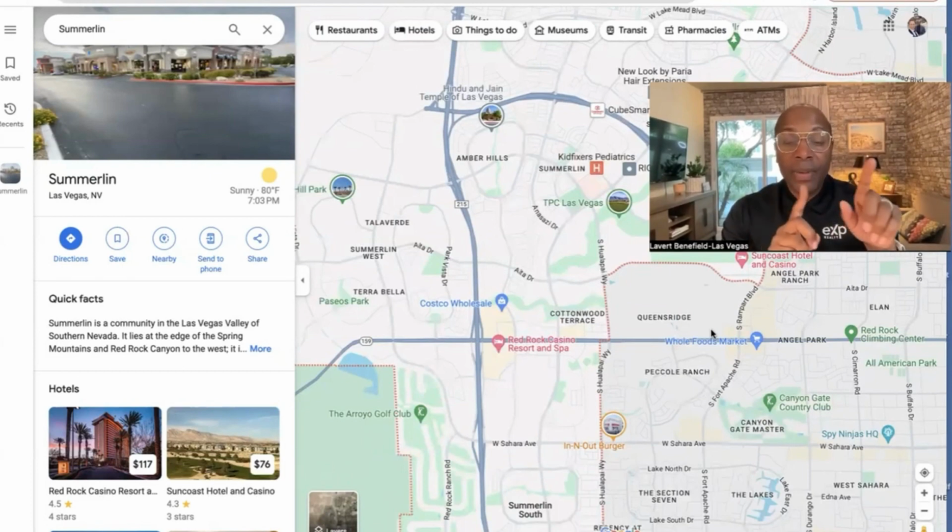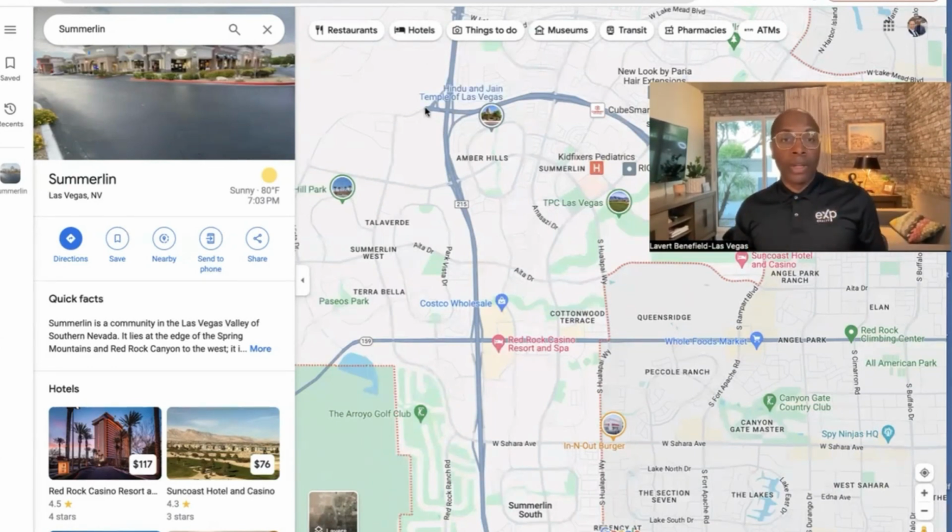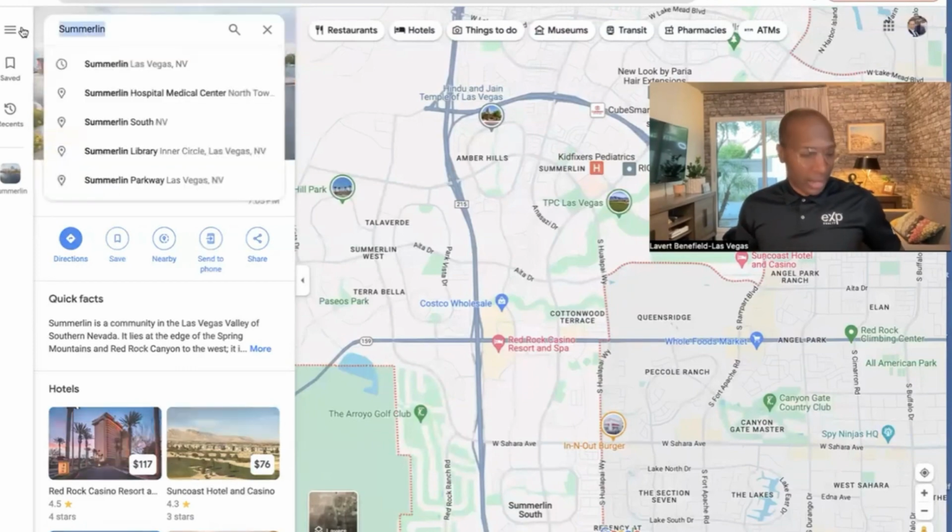Now, speaking specifically of the Summerlin area, because that's where the practice facilities for those teams are going to be, for the Vegas Golden Knights and also for our Las Vegas Raiders, and the Las Vegas Aviators. We have so many teams here that we start to get them all confused.